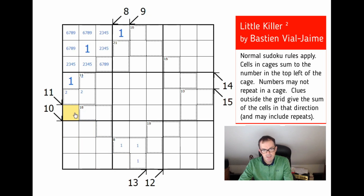So this square can't be a 1 or a 2, so the minimum this square can be is a 3. And this square can't contain a 1, so the minimum this square can be is a 2. So 3 plus 2 is 5. But we've got this thing going on with a 15 total again. So the minimum I could make these cells would be 15, plus 2 plus 3 would be 20. So in fact, there is very little freedom around these yellow squares.